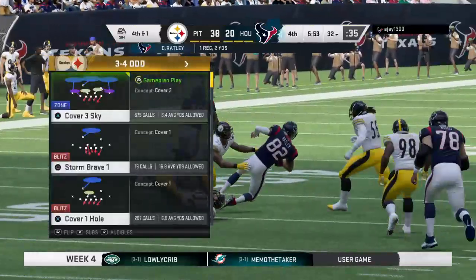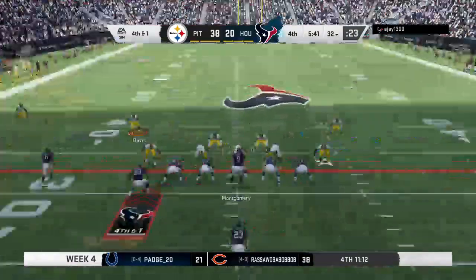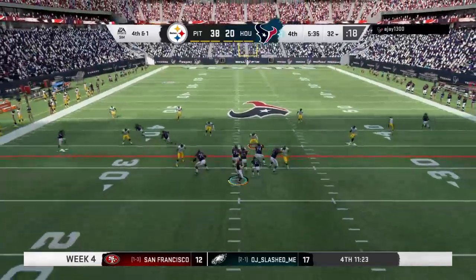It's 4th down. You got the big lead defensively. Willing to give them that underneath stuff, right? And this is why you work on your tackling. Tackle them after the catch, inbounds, keep the clock running. Just go ahead and bleed the game out that way.